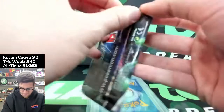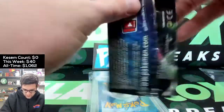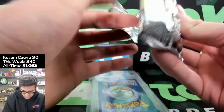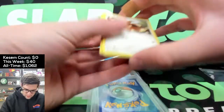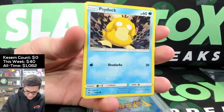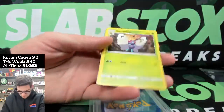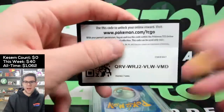Hidden Fates. Can we do it again? Back-to-back packs. Eevee, Caterpie, Paras, Ekans, Psyduck. Reverse of Koga's Trap. And a Butterfree non-holo rare. But that's okay because we have got the PSA slab.